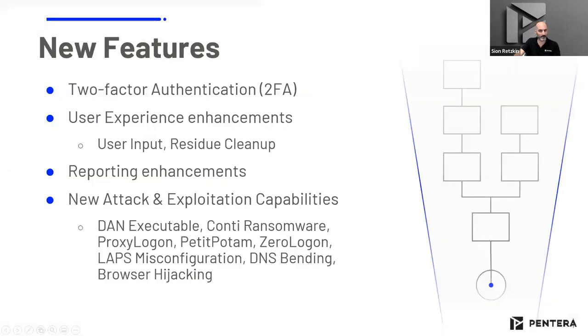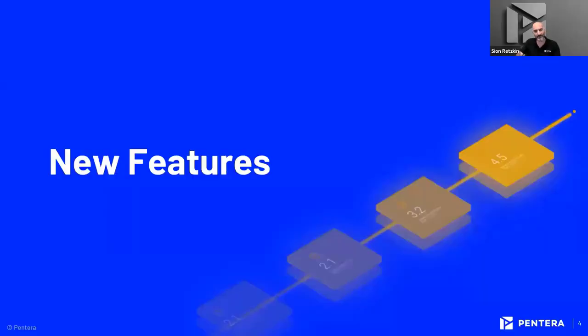So what are we going to talk about? New features, two-factor authentication, and enhancements regarding the user experience, making ease of use better, reporting enhancements, and the new attacks and exploits. This version is really filled with all these new features and capabilities, and one by one we'll go over them. So let's start with the new features.